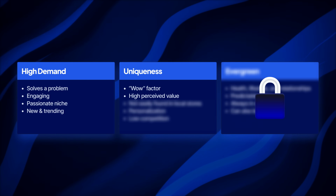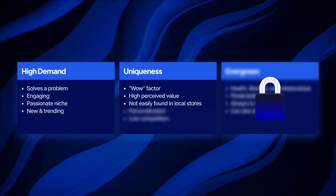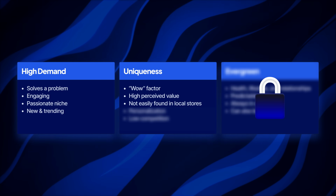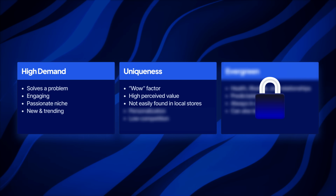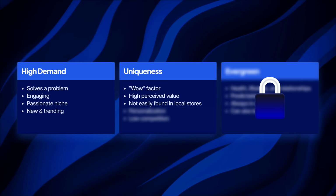Another important aspect of uniqueness is finding products that are not easily found in local stores. Customers are often drawn to products that are exclusive or not easy to get from their local stores, and this creates a sense of exclusivity, giving customers a reason to choose your store over local alternatives.